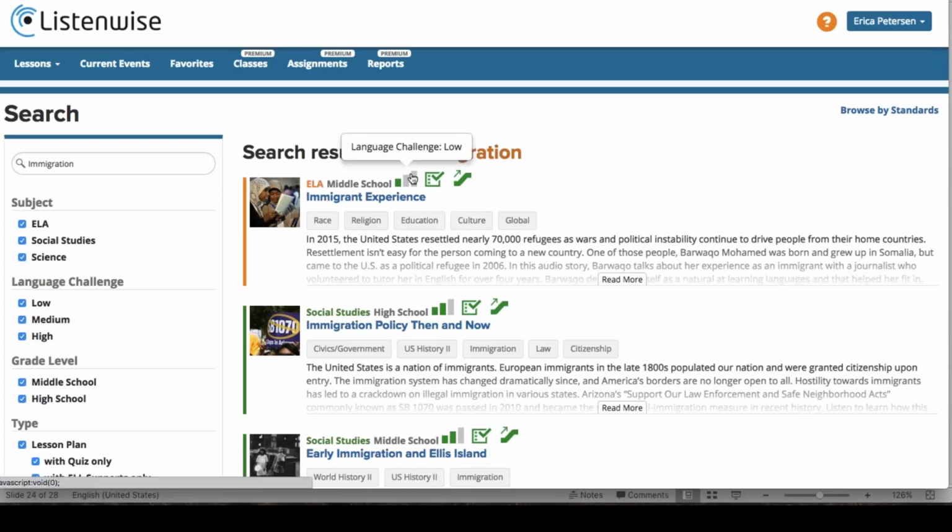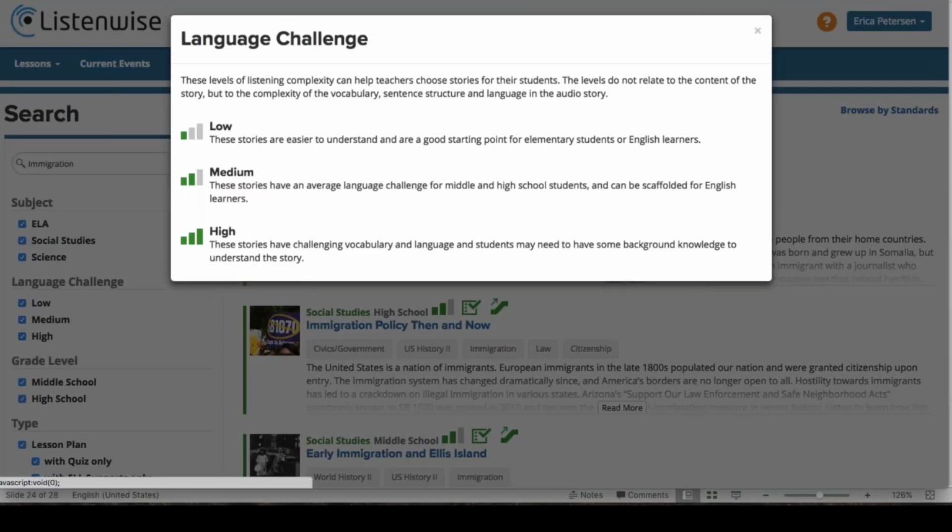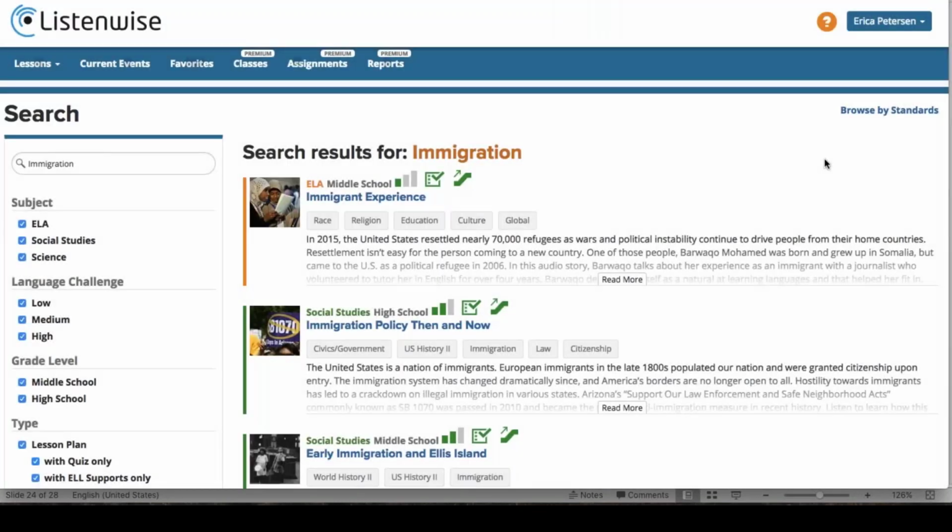So language challenge is the level of listening complexity. So it will help you choose stories appropriate for your students. So it doesn't relate to the content of the story, but the complexity of the vocabulary, the sentence structure, and the language in the story. So not about the audio content itself, but the language of it. And you can always click on this icon to get a description of what low, medium, and high means. And then the other two icons are comprehension quiz, so that means there's a quiz available. And then this means that there is scaffolding and language supports available.